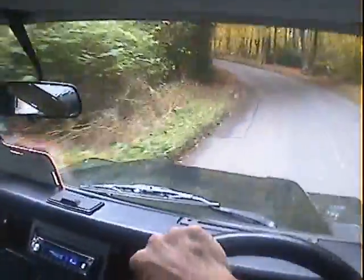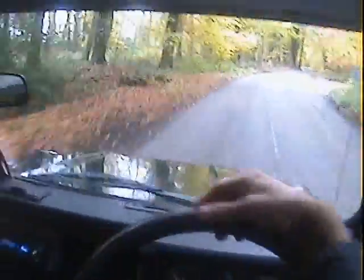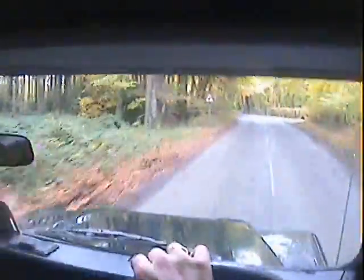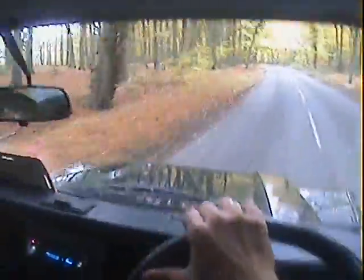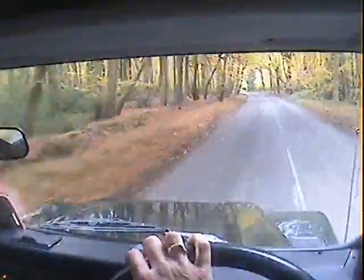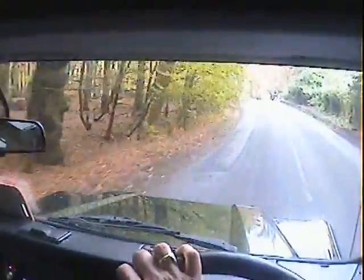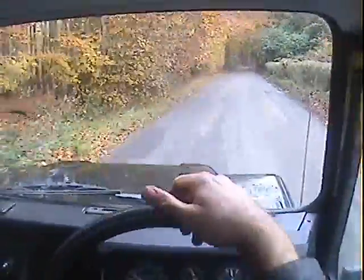No nasty rattles, squeaks or bumps or anything. I can hear the spare wheel rattling very slightly on the tailgate, so the tailgate is a little bit flexible now. Aside from that, she's really rather good. As I say, I think it's been refurbished at some point in the past. That's about it, I think. There's not much more I can say about it.